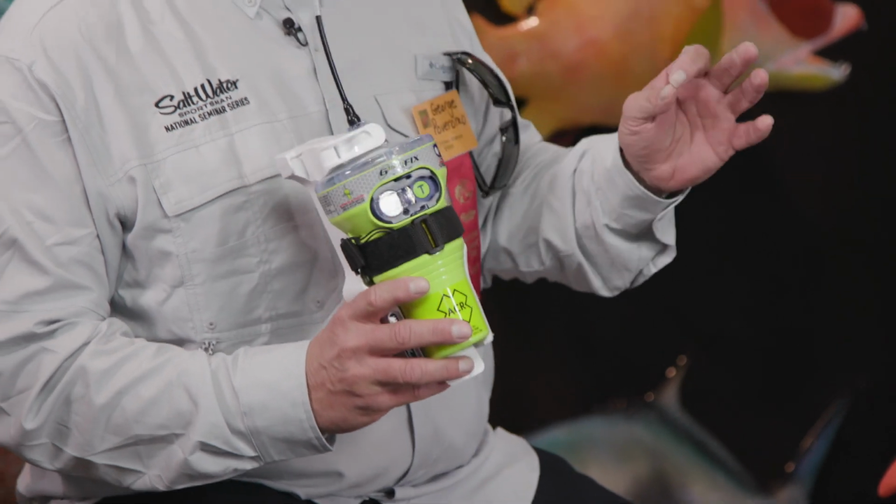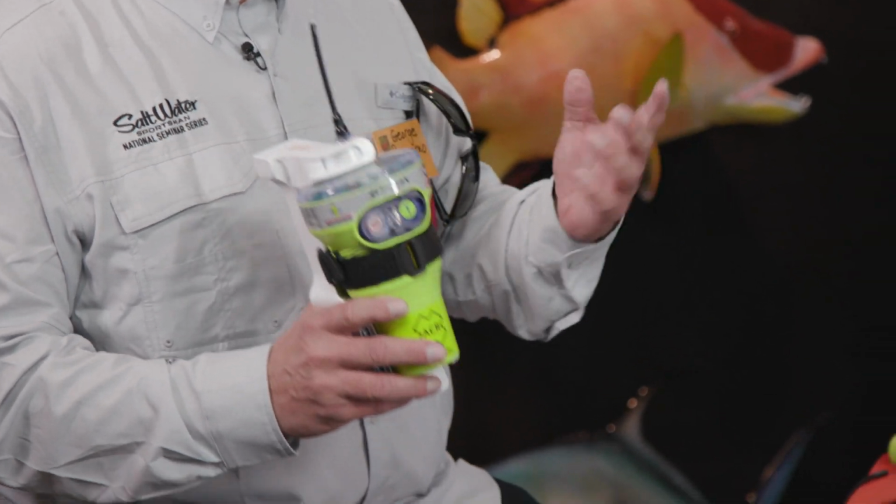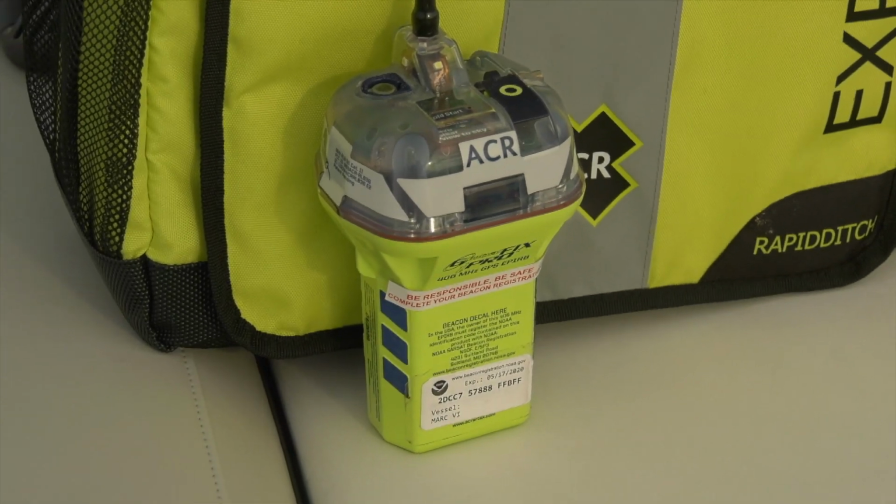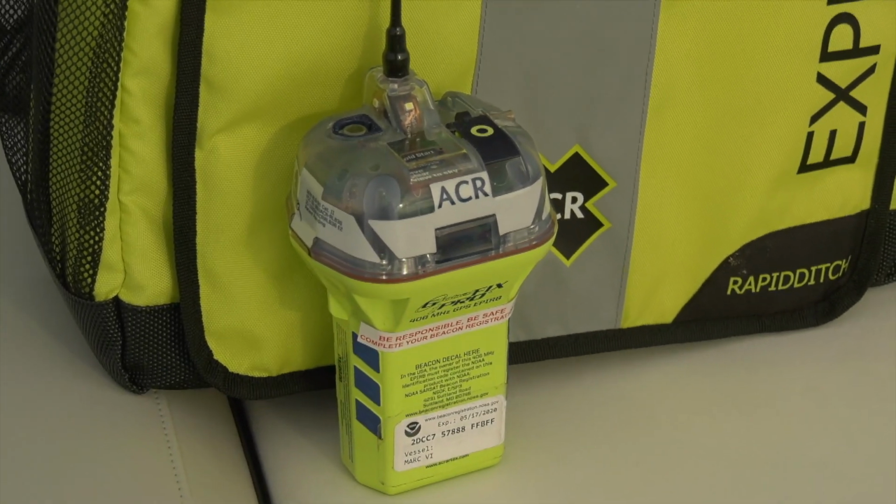And probably the most important piece of electronics is what might save your life. And ACR, the EPIRB, Emergency Position Indicating Radio Beacon, every boat should have this. When you go out and, God forbid, you're in a distressful situation, you could turn this on. They'll send your coordinates to the satellite. They'll send those coordinates back to the local rescue forces, it's a lifesaver.